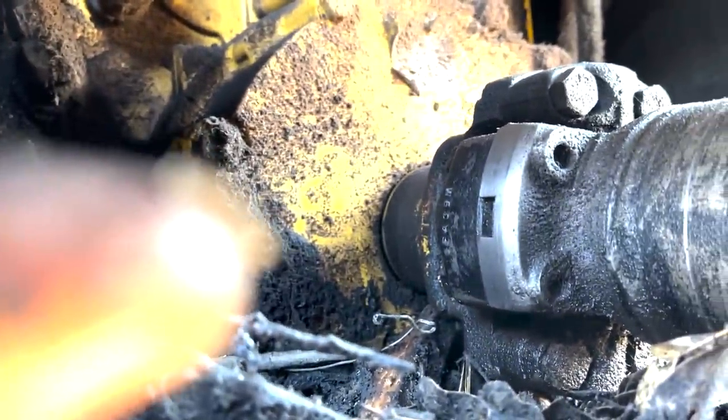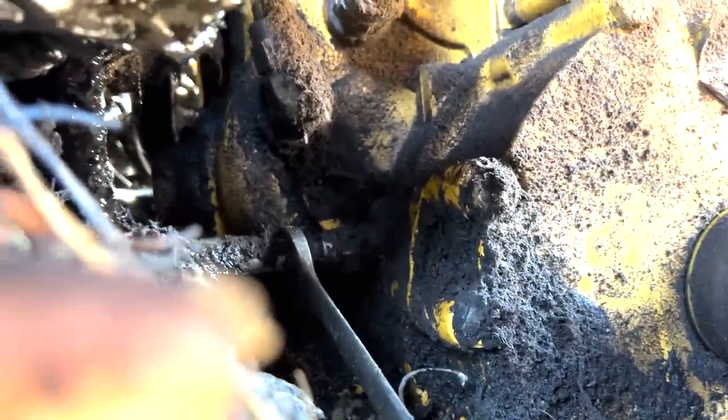The parking brakes work on the transmission. It's a lot easier to do this than it is to do all these U-joints and get the drive lines out of it. So we're going this way with it.